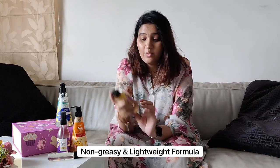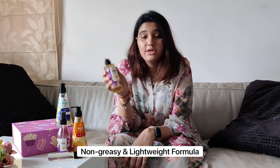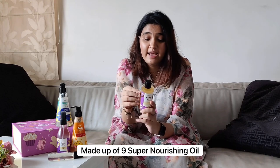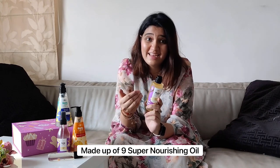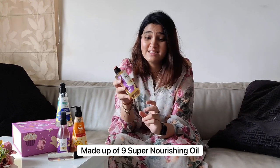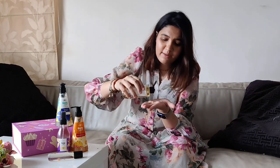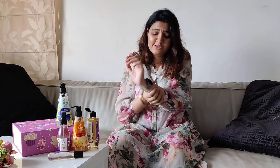And this particular one is the Plum Bodylovin body oil called Vanilla Vibes and it has close to 9 nourishing oils which makes this extremely hydrating and extremely amazing, needless to say. So you know, I use it right after the shower, I rub it all over my body, I lather it all over my body. It's non-greasy, it's just so good.